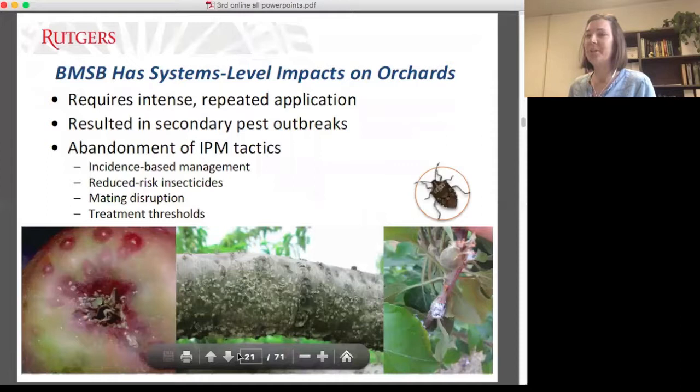Brown marmorated stink bug has had systems level impacts on the orchard system since its introduction. Because it is a season-long pest and multiple life stages can cause damage throughout the growing season, it causes repeated applications of broad-spectrum insecticides. In the years since its major outbreak, our growers in the Mid-Atlantic region have dropped our primary IPM tactics, such as mating disruption and incidence-based management using treatment thresholds.